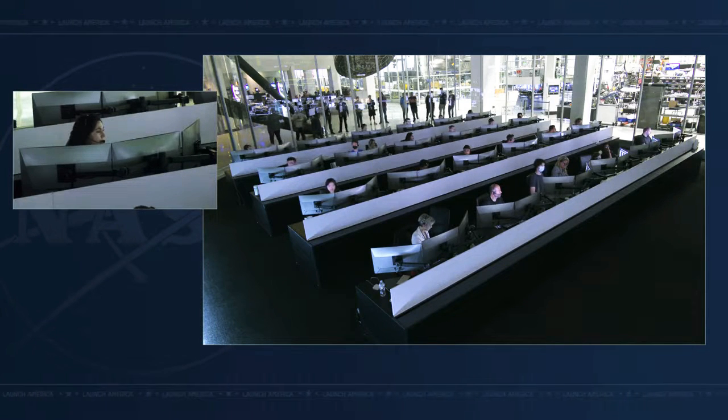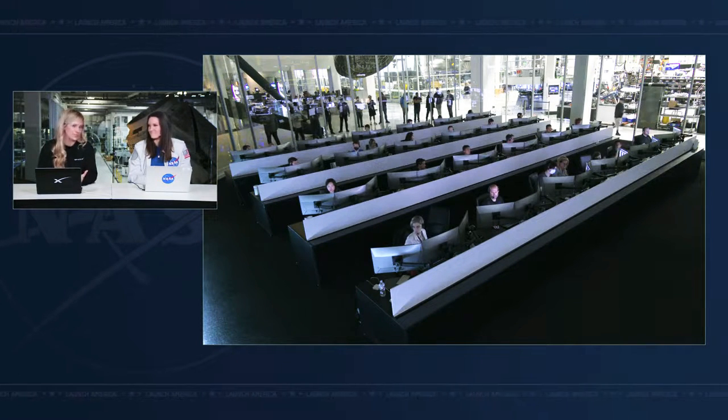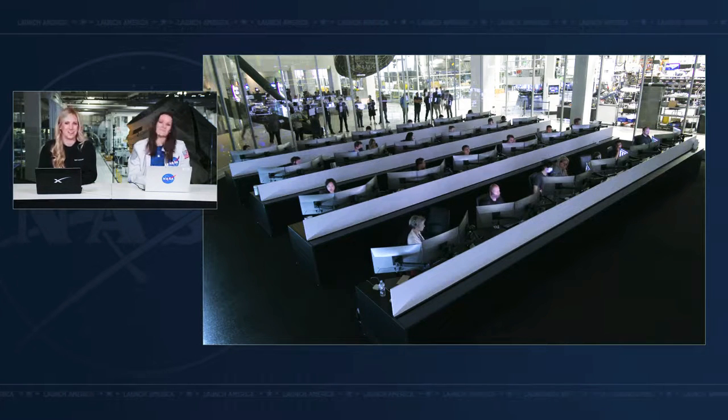Endurance Cappy's nose cone closed. All right, so there we heard that call out from SpaceX Corps Sarah Gillis informing the crew that nose cone closure is complete. So that was all basically the first half of reentry.